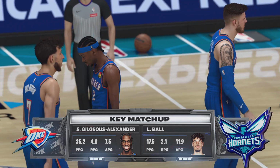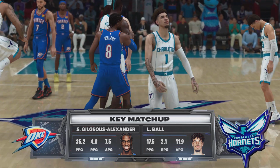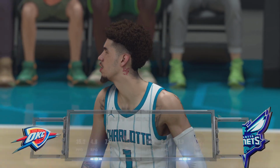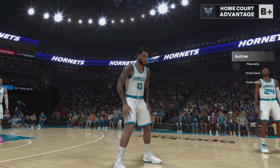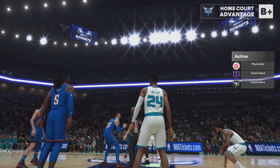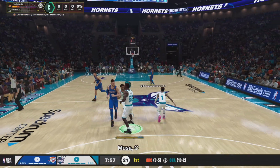So here's Oklahoma City's starting group. Holmgren plays at the 4 with Hartenstein at the center spot. Gilgeous-Alexander runs things with Dort to his side. And it's Williams at the 3 spot. And for Charlotte, Ball is the point with Miller on the wing. Green is out there with Miles Bridges. And it's Musa in at the center, locking down the middle.